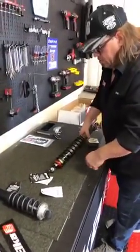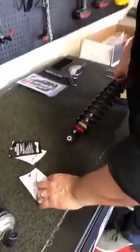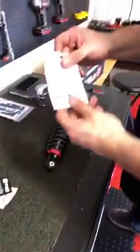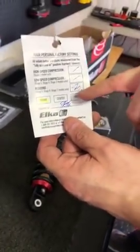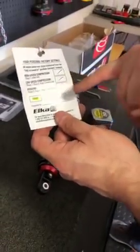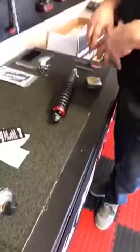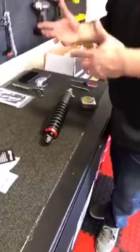And I've also set the rebound based on the customer's weight. So we've sent it out of the factory. All of our shocks will come with this little label, and it'll tell us how much that rebound was set. So in this particular shock, it was set at -20. I've verified it was already set at -20, but I've added an extra couple of clicks of rebound based on the consumer and his needs. So show us how that's done, John.